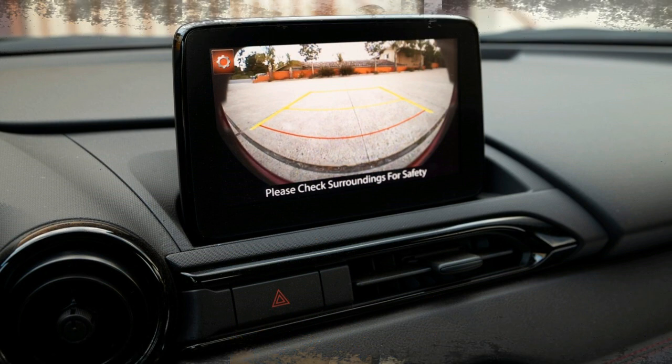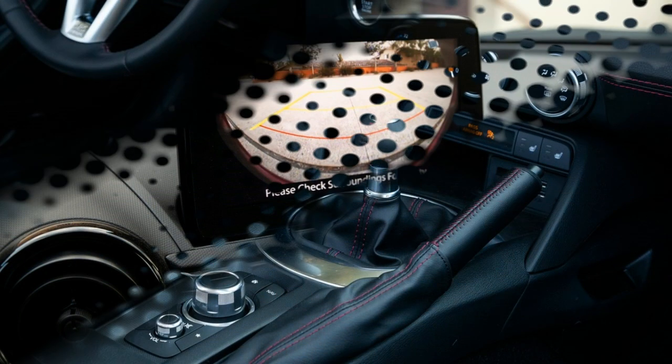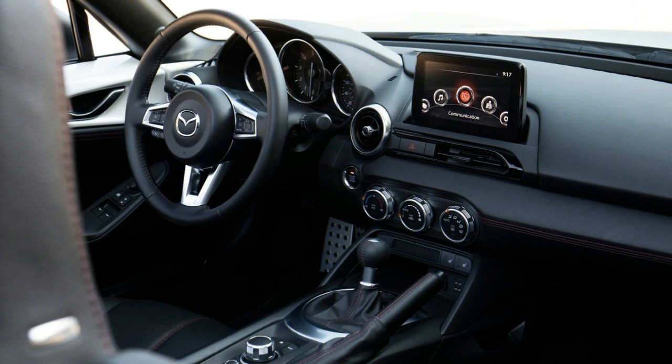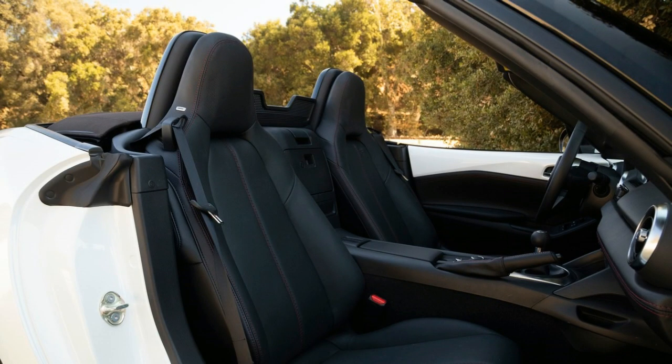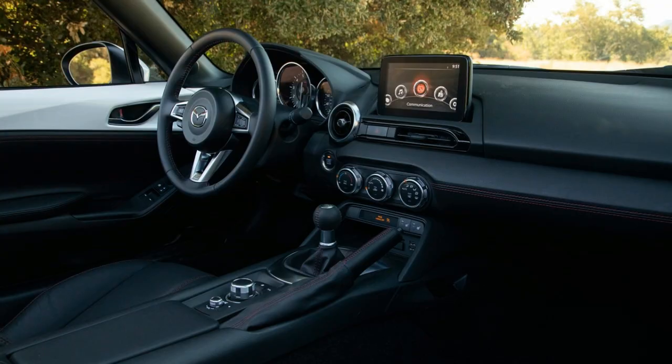Now for the elephant in the room, pricing. As of this writing, Mazda has only released pricing for the Miata RF, which starts at $33,240 including destination for the base Club trim. The Grand Touring trim checks in at $34,230.